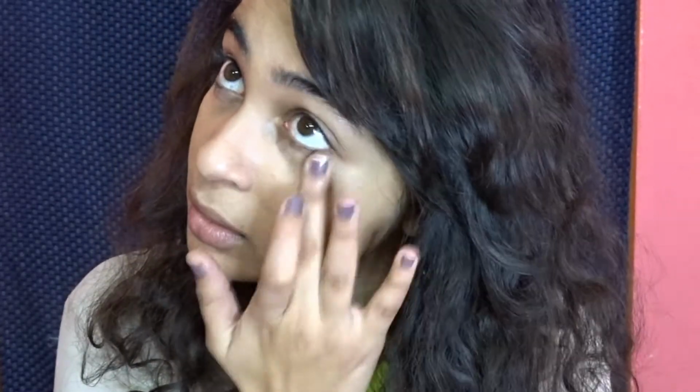But I usually use this for my under eye on an everyday basis when I don't want to use my expensive ones, because, well, let's face it, none of us want to use our expensive products every day and finish them and be like, oh, I cannot spend more on this.